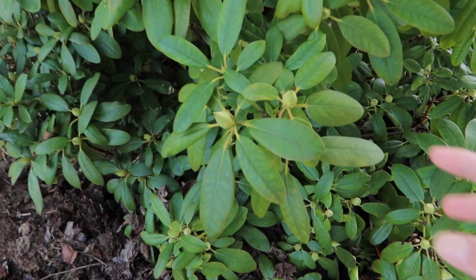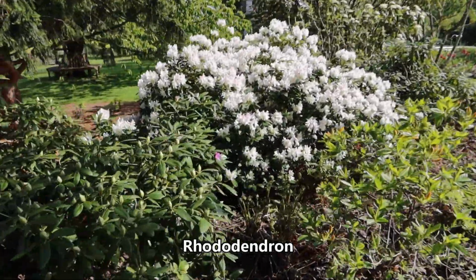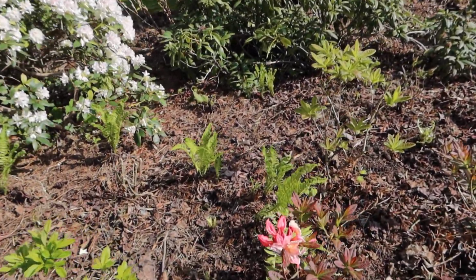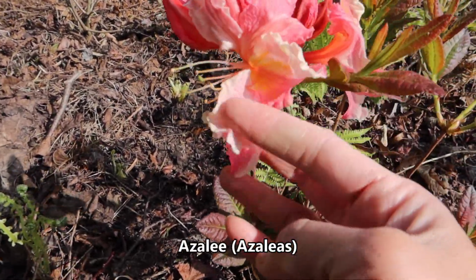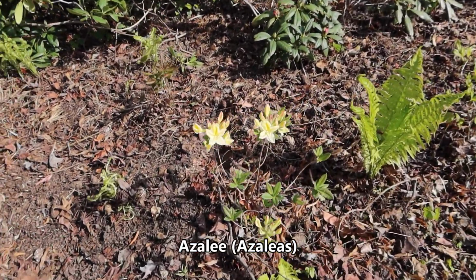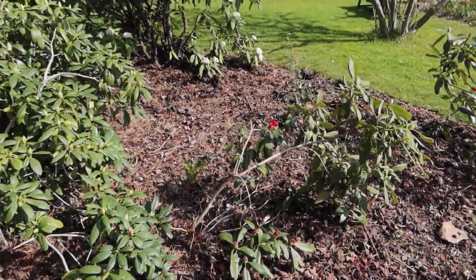And the rhododendron. Here they have more tips. I think this is the purple, and the white over there is already blooming. See, beautiful. And we also have here an azalea in peach, looks good. So this is an area for rhododendron and azalea. And the yellows are also there blooming. The ferns are out, and another rhododendron is about to show up in dark pink.